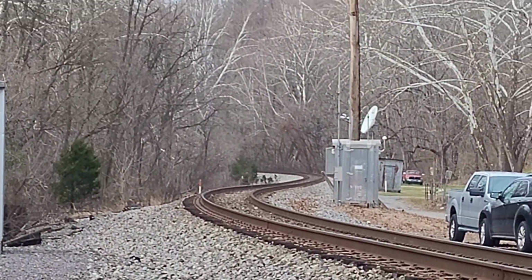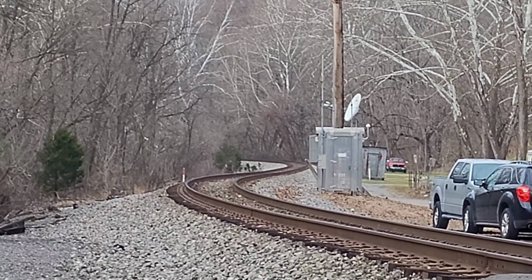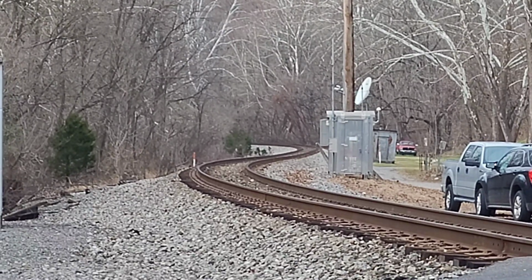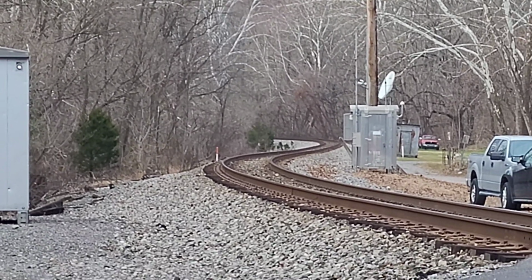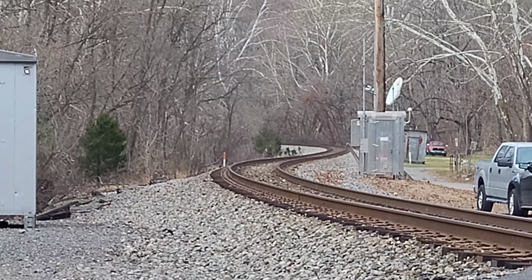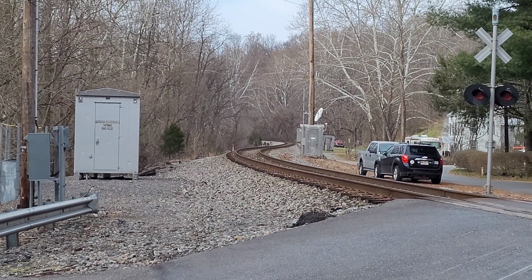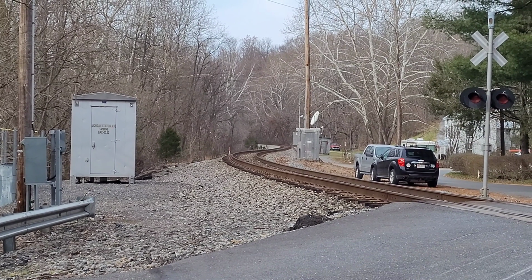But yeah, here comes Q372 rounding the bend. And like I said, this train has two YN2 AC44s trailing and a CM44AH as a DPU. Not sure if it's in the back or the front. But here it is, rounding the bend. Q372. Hi there, guys. This is Old Main Productions. I figure I might as well film. I can't film the whole saga.